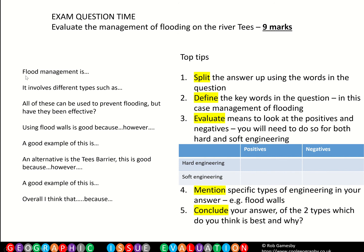Yep. So a few sentence starters here. Flood management is... It involves different types, such as... All of these can be used to prevent flooding. Have they been effective? That's like a link sentence, so you could change that and think about that. I've popped an example of flood walls from Yarm. Okay, so you could use that for that example. The however is supposed to make you think, well, are there any negatives of doing flood walls and things in Yarm? Alternative example, the Tees Barrier. That gives me another paragraph together with good point and bad point. And then finish up with your conclusion sentence. Overall, I think that... and why.